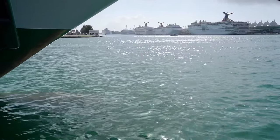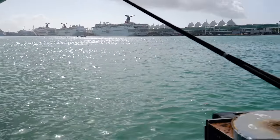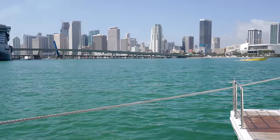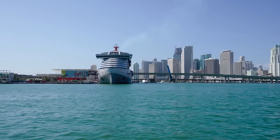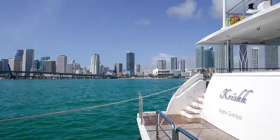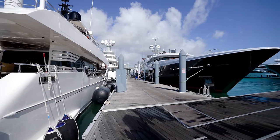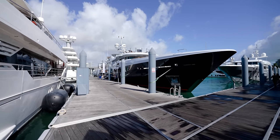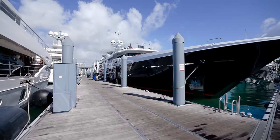Those are the cruise ships from Government Cut. And look, you have some boats coming in and out of the show so they can go ahead and do a sea trial. But let me go ahead and show you guys this area. Guys, to get in here, you definitely have to do some pre-appointments and all that good stuff, because if not, it's going to be very difficult to go inside.